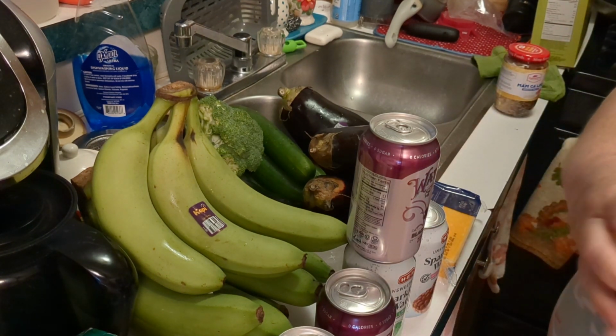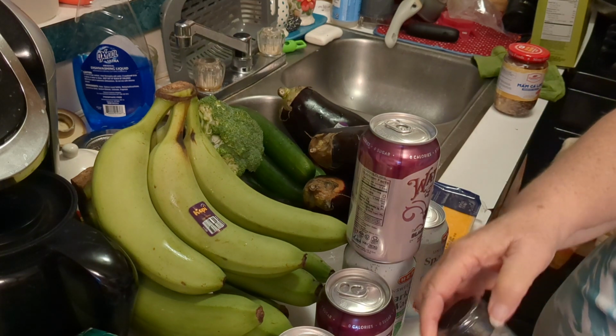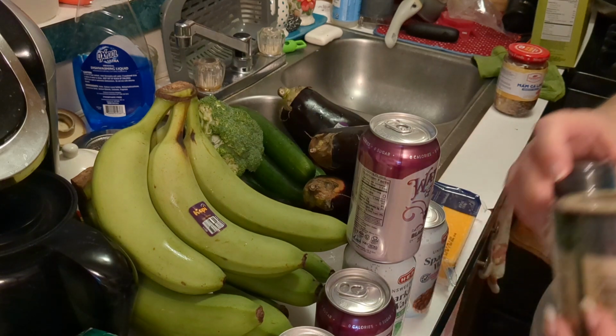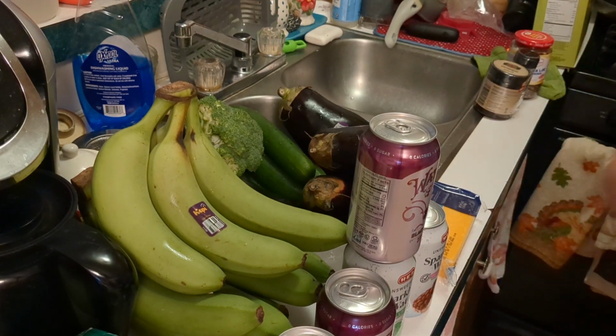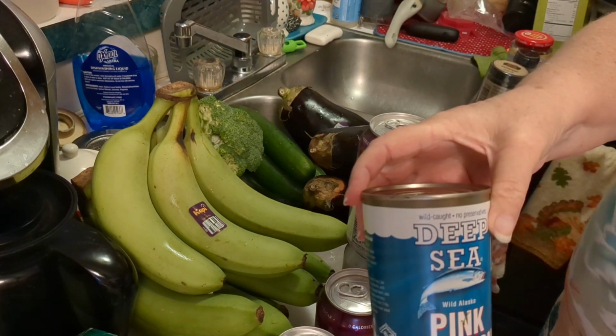We also have a combination of some Thai seasonings, it looks like. So I'm going to be looking at that as well. We have a can of pink salmon.